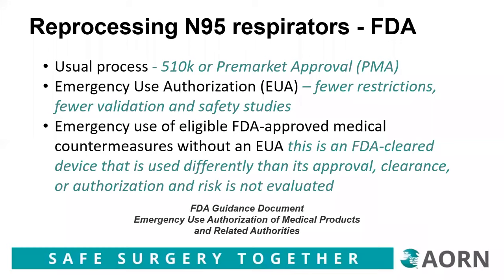Another way that an emergency measure can emerge is through what the FDA calls emergency use of eligible FDA-approved medical countermeasures without an EUA. When this method is used to make a product or service available during an emergency, it does not require submission of any study data for its use, and products that are used under this authority qualify for applicable PREP Act protection. You can see page 30 of the same FDA guidance document referenced on this slide for more details about what that means.